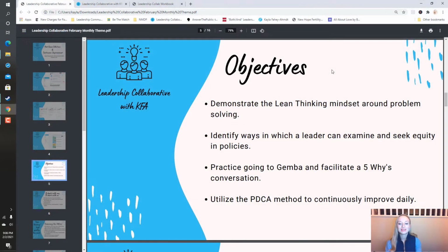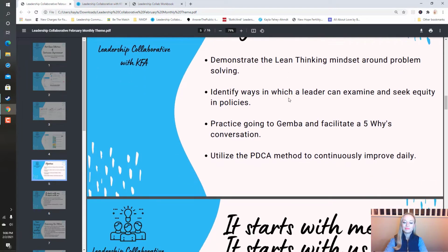So objectives. After watching this presentation, you should be able to demonstrate the lean thinking mindset around problem solving, identify ways in which a leader can examine and seek equity in policies, practice going to Gemba and facilitate a 5 whys conversation, and utilize the PDCA method to continuously improve daily.